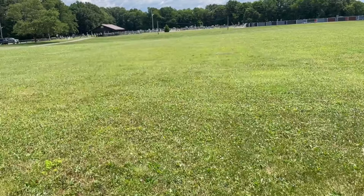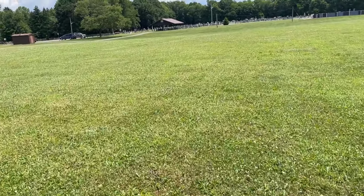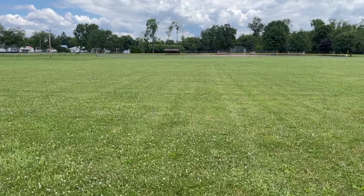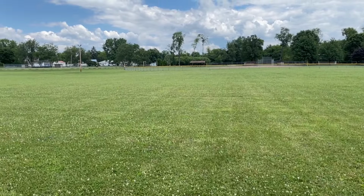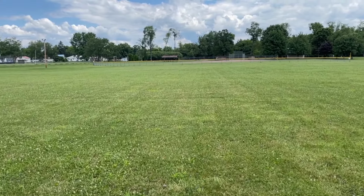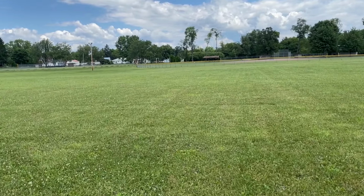There might be $300 down the drain. Well, you win some, you lose some. Well, guys, I am just about to give up. I'm going to make two more passes in this big open area over here, but the plane wasn't here very long. I'm not holding my breath.